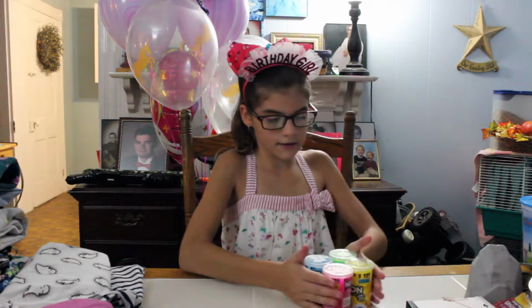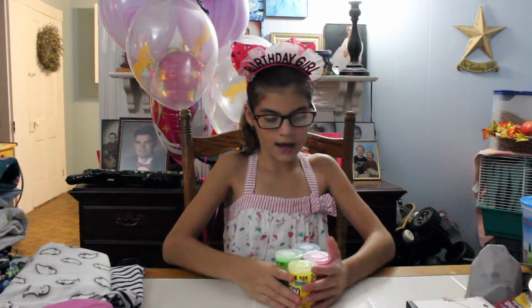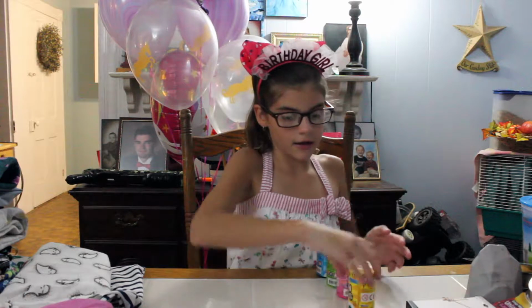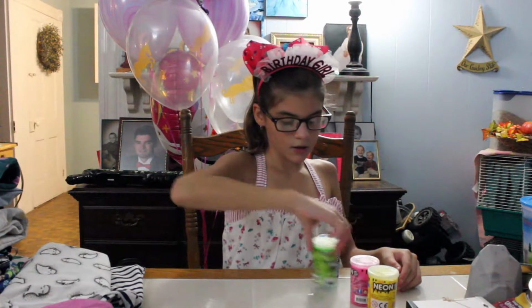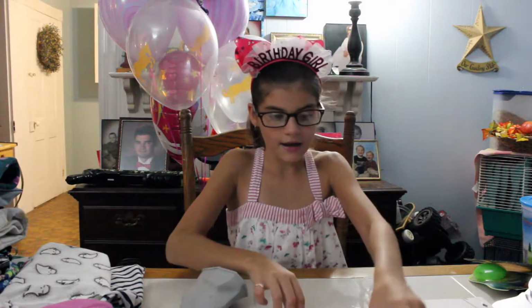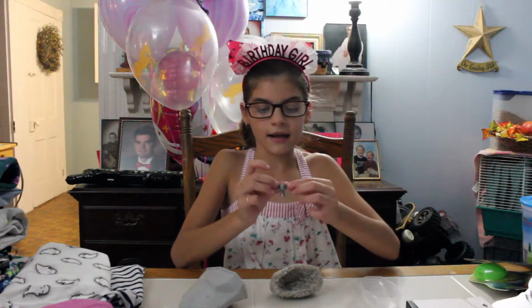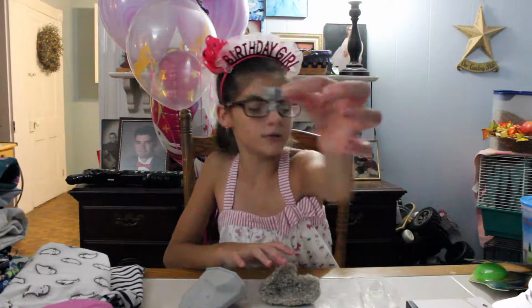Then I have 10 of these neon slimes, but these are all the colors that came with it. All the rest are the same exact colors. So I got a yellow, a pink, green, and blue. Then I have this really, really cool kinetic rock. It's a new thing that kinetic came out with, and inside each one it has a little surprise in it. And for this one I got this cute little trophy.